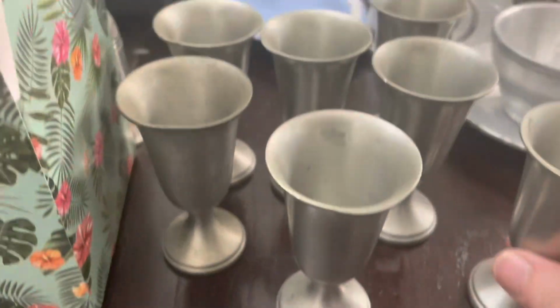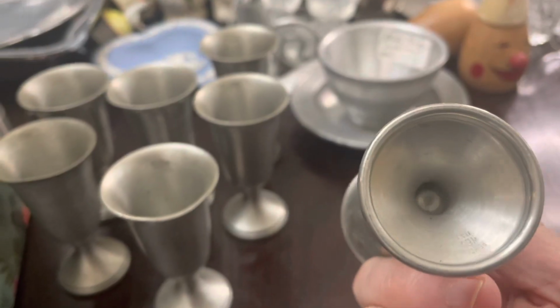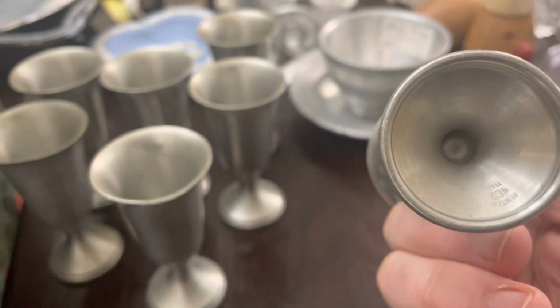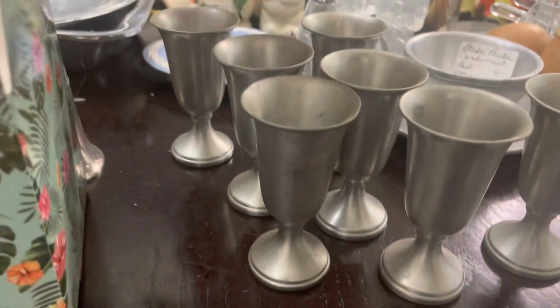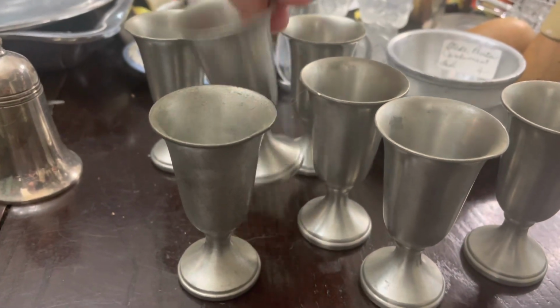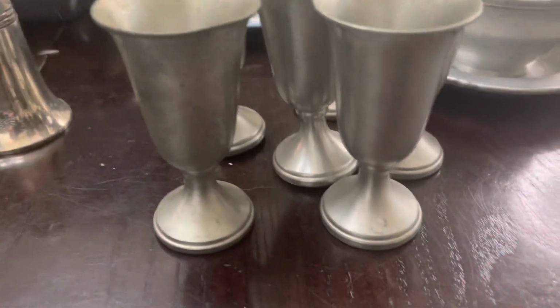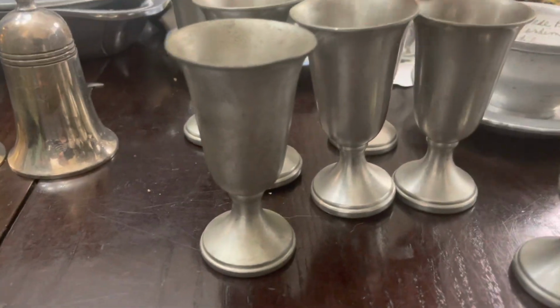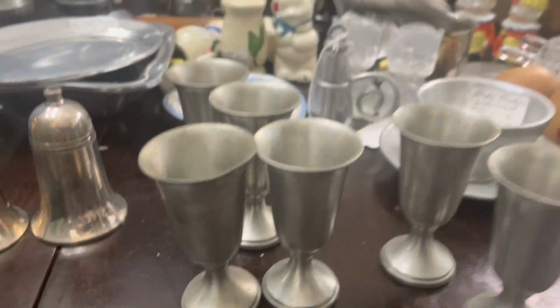Here's a set of 7 pewter shot glasses that are marked. I can't really read it. Pewter Web 1148. However, they're not in great condition, and one of them is engraved. I can't find it. But I think I will put these together as a set. A set recently sold on eBay, a set of 5 for $5. But, you know, they charge $10 for shipping for that. So I feel pretty confident doing these for $5.